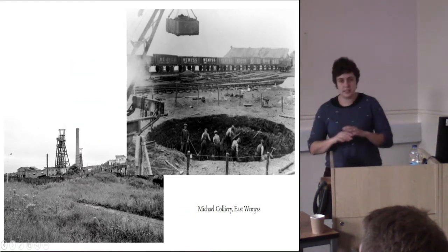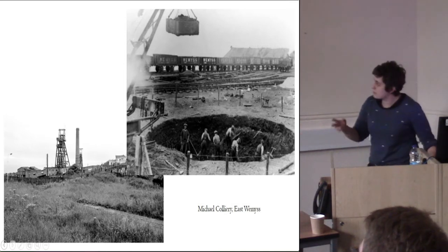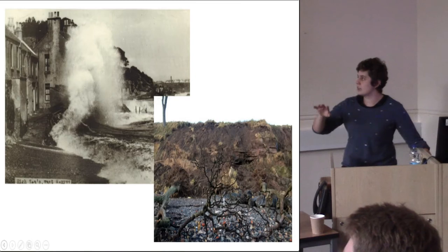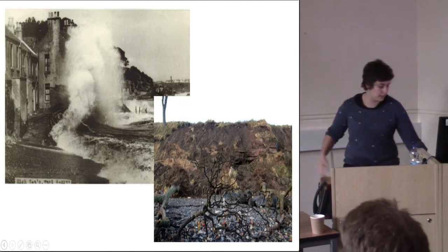East Wemyss is one of many mining villages all along the Fife coastline. When the mines shut down in 1967, this led to two major threats to the sites. First is coastal erosion. Because the mining waste wasn't being dumped along the beach, coastal erosion started taking place at a really increased rate, and you're going to see that a little bit later on.